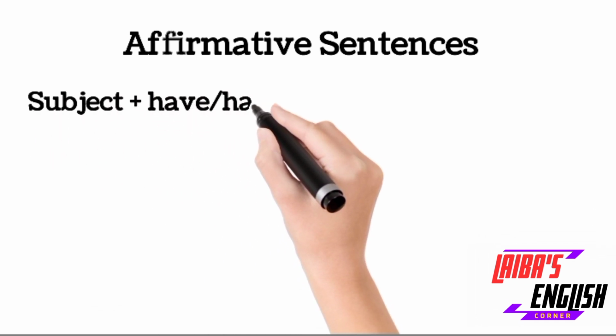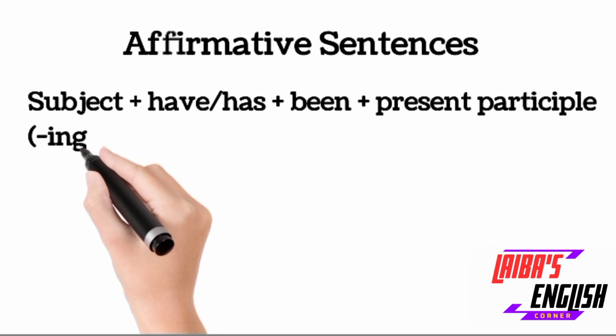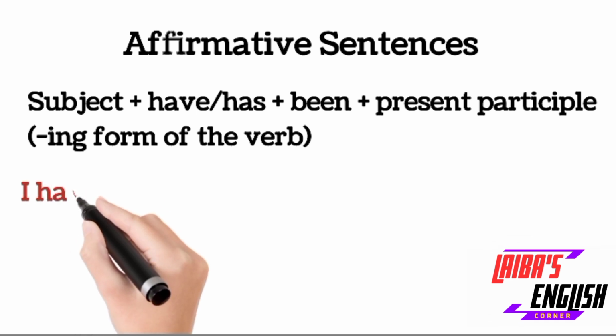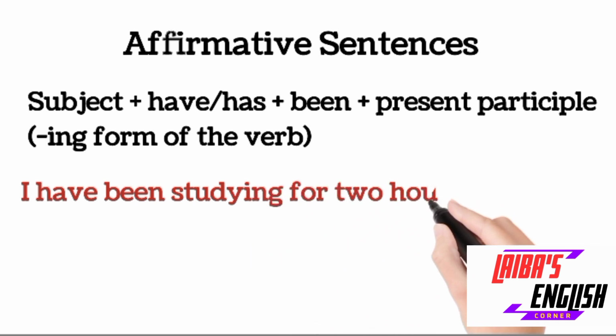So the structure of present perfect continuous tense is subject plus has or have plus been plus present participle, meaning the first form of verb plus ing, plus an object if needed, because the object is not compulsory, we can also skip the object. Remember that whenever there is the word continuous, we have to use first form of verb plus ing. It doesn't matter whether it is present tense, past tense, or future tense. So by following the structure, create the first sentence.